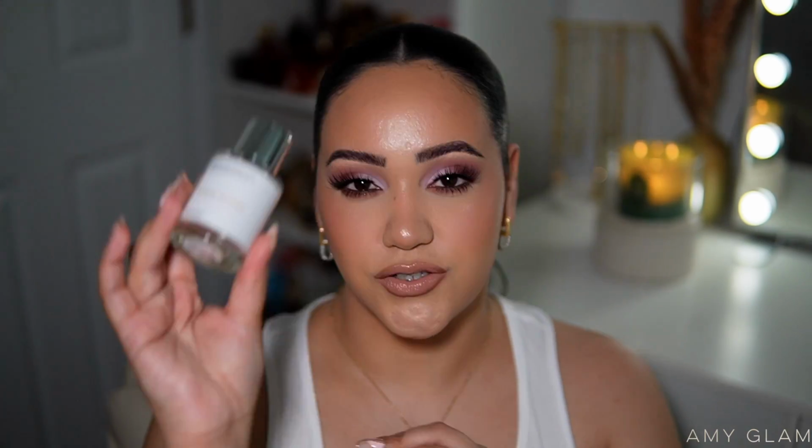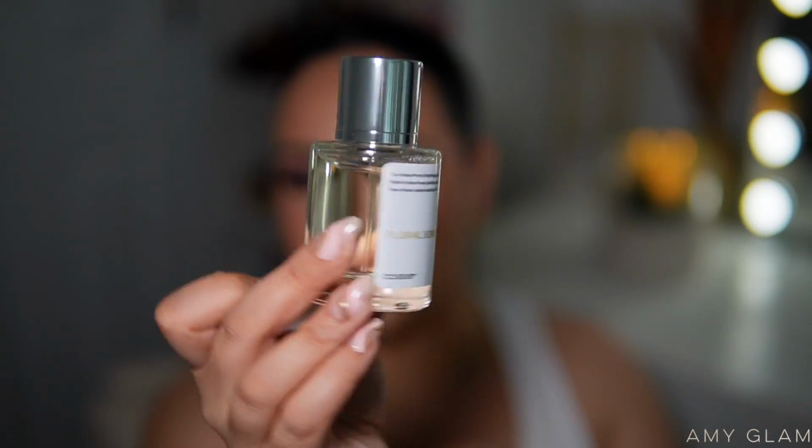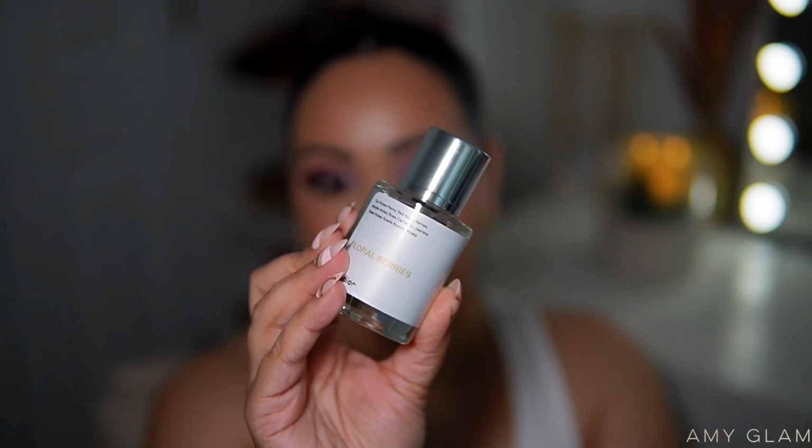And these are fragrances that I have been keeping an eye on, that I wanted, that I had on my wish list. So here is the packaging for the fragrances. Very clean, sleek. The caps are magnetic, which I really love in fragrances. And they also tell you the notes on the bottle.